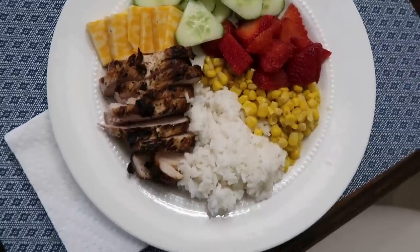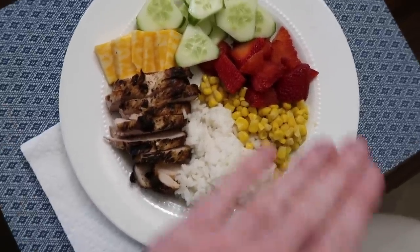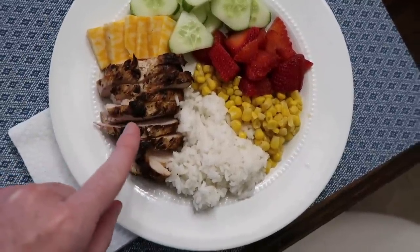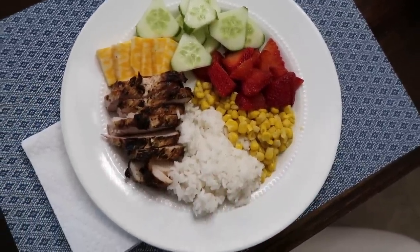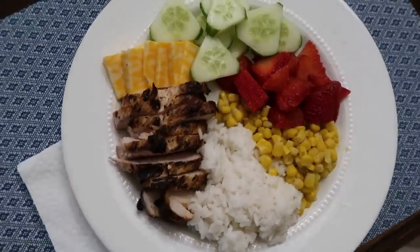Here's what I'm eating for dinner tonight. Just kind of a little smorgasbord of leftovers. So this is grilled chicken we had last night, some cheese, cucumbers, strawberries, corn, and Riley made some fresh rice. So that'll be a yummy little meal.